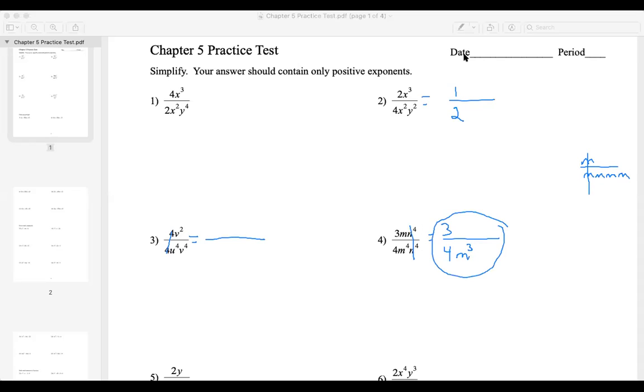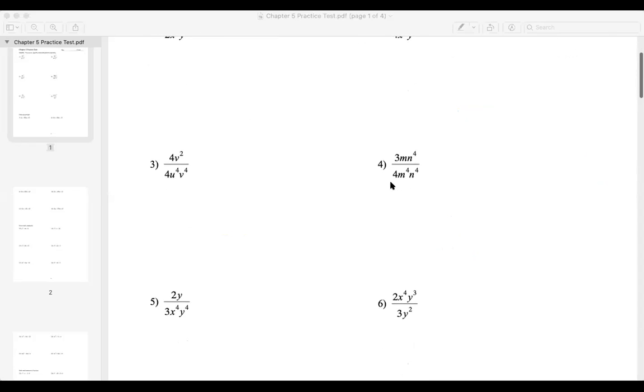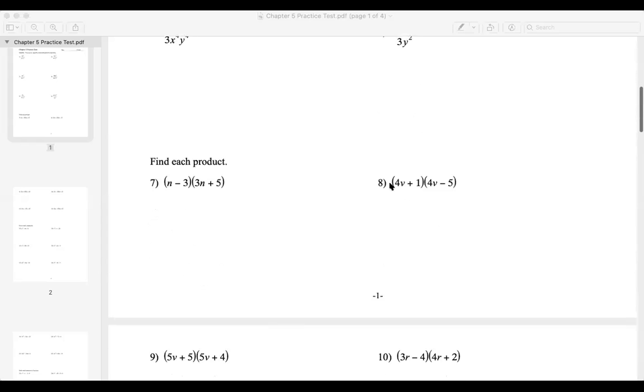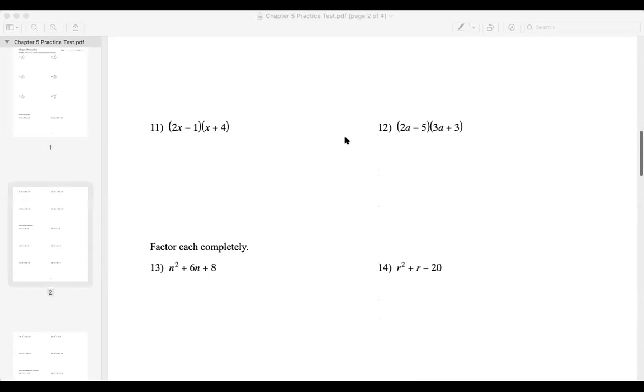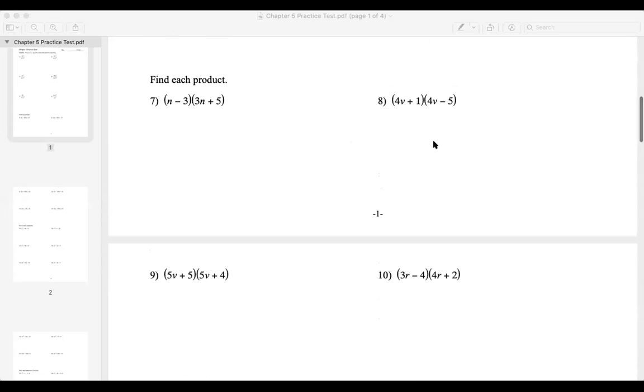I don't want to do them all because I want to leave you with the chance to get these done. But I will put guaranteed 2 of these on the test. This should be easy money if you're paying attention. Easy money. All right, also easy money. Questions 7 all the way through 12. Somebody pick one. 10. Let's do number 10.